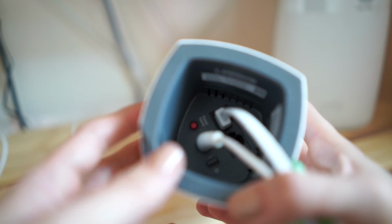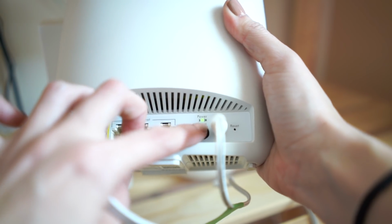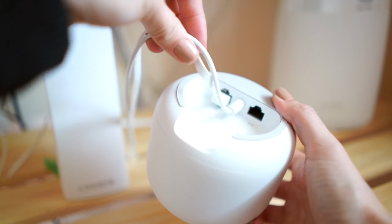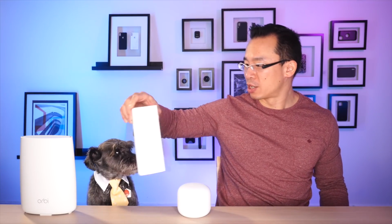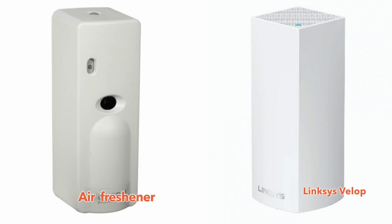The last thing I will note when it comes to this hardware stuff, and it might not be that important to people, but I'll mention it, is that these 2 larger things have power buttons on them. This one, you just have to pull it out and unplug it and hope for the best. Now, I know it's not going to be a big deal for people who aren't testing stuff, but it's something I got annoyed with. And does anybody else think that the Linksys Velop looks like an industrial strength air freshener you'd find in a bathroom?